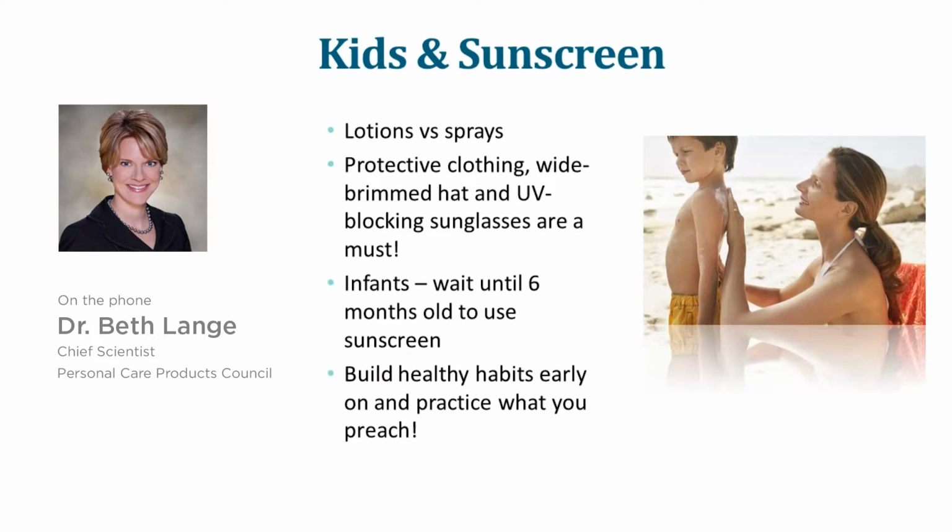But really, sunscreen is just one part of the overall sun safety. And ideally, with young children, you really should keep them out of the sun during peak hours, and those are typically 10 a.m. to 3 p.m. And I know that's nearly impossible, to keep a kid inside during the best part of the day.